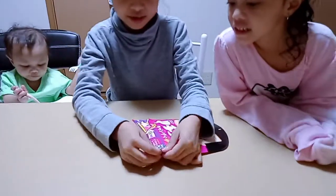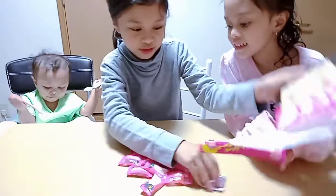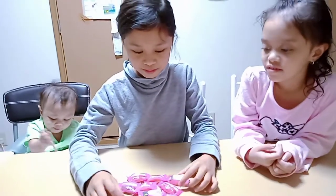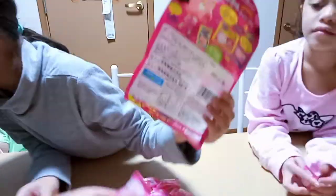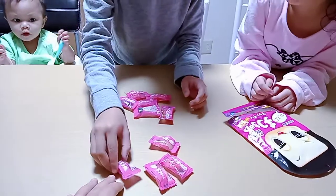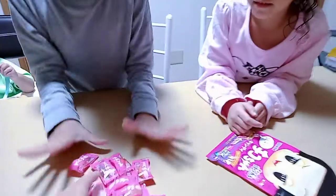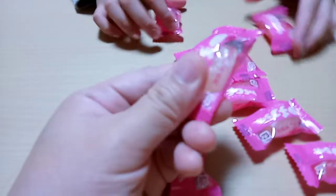Okay, let's try. Okay, open it. Not that way. So many candies. Count. Oh, what's that? That's a surprise. We have a surprise. I think this is a sticker. What's this? Daddy, check this out. It's a sticker. But don't open it, okay? Okay, so let's count how many candies per packaging. One, two, three, four, five, six, seven, eight, nine, ten. So each packaging color has 10 candies inside.